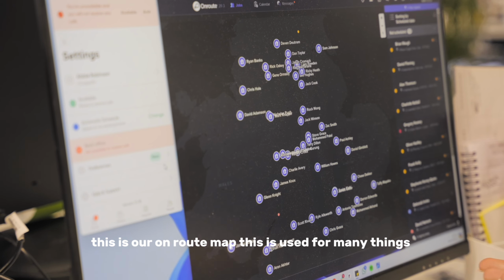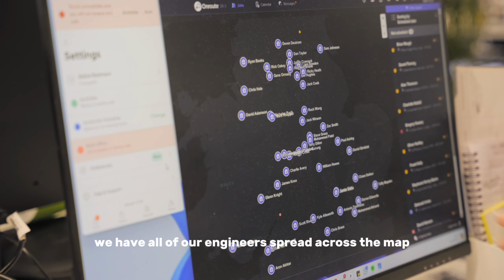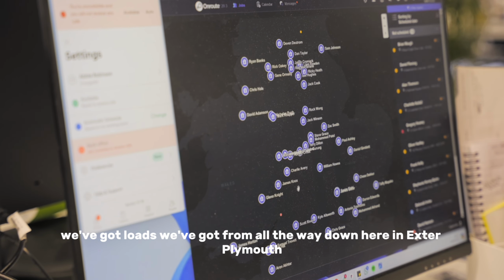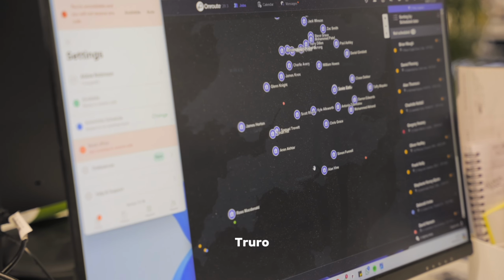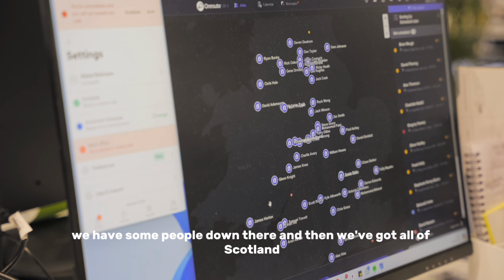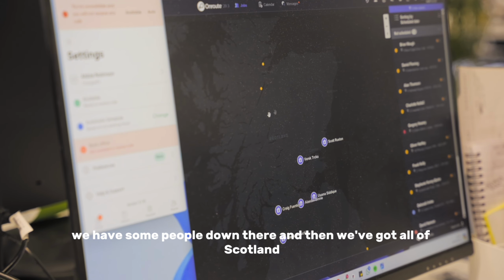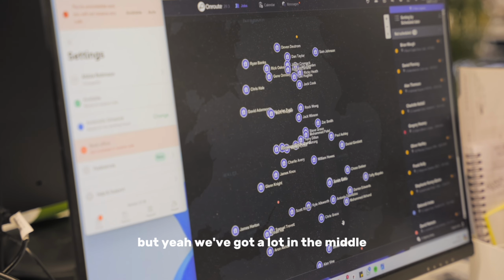This is our en route map. This is used for many things, from onboarding a customer to scheduling them in. We have all of our engineers spread across the map. We've got loads, all the way down here in Exeter, Plymouth, Truro. Well, I say Truro, we have to send people down there. And then we've got all of Scotland. But we've got a lot in the middle.